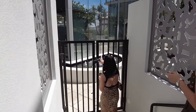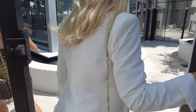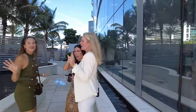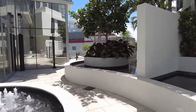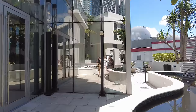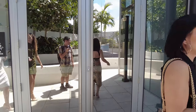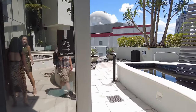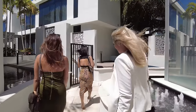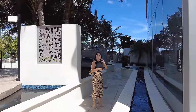Is there a lock here? Oh, there we go. She knows everywhere. This way? Totally. They even tell you where the restrooms are. All the signs are there. Okay, well, we gotta get out of this thing. We can go up the ramp here, looks like. It connects.